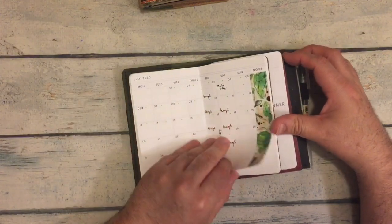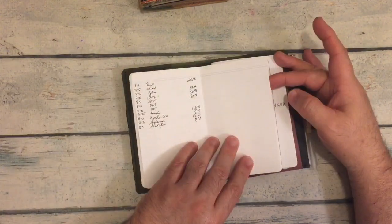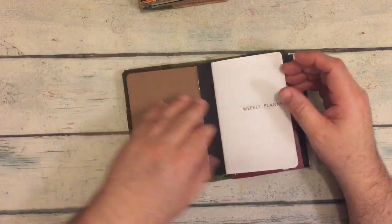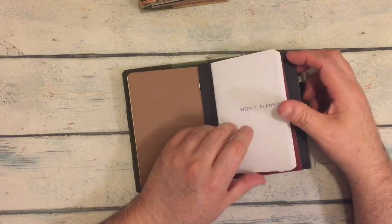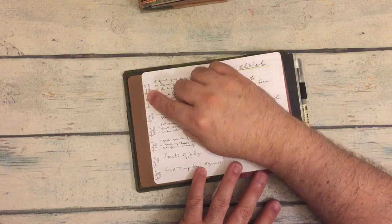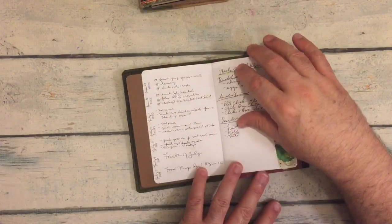And here we are, getting ready for August. We're almost at August. I have a weekly planner, and this is an undated one, so I can just write the date and use it whenever I want to.